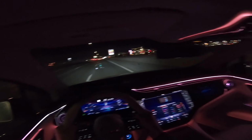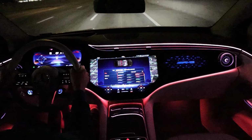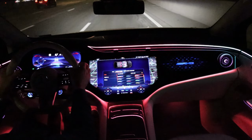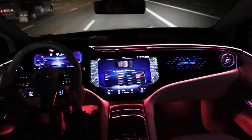Hummer EV was not on par with this. This is quicker for sure. And this is the most luxurious one as well. This is more luxurious than a Rivian, than a Tesla. There's no doubt about it. I mean, just taking a look at this interior, it's gorgeous, and there's really nothing quite like it.